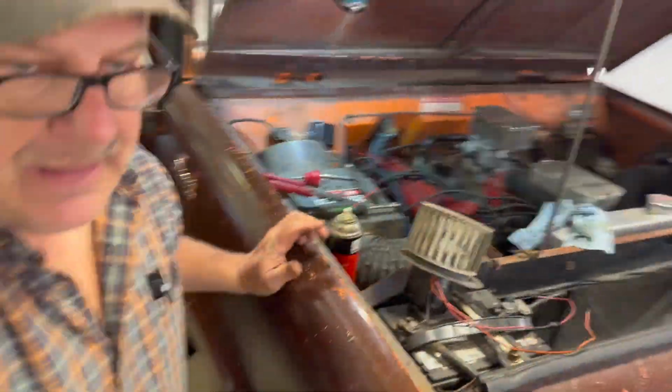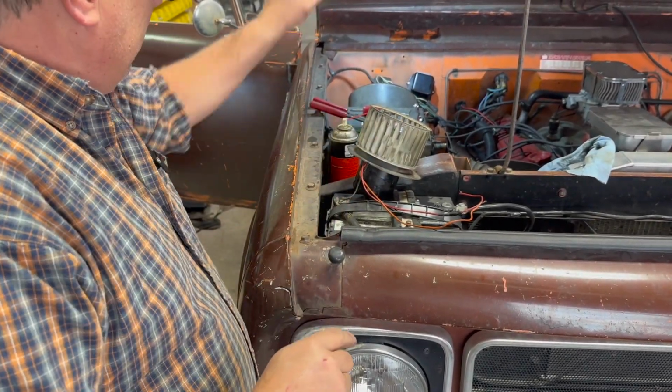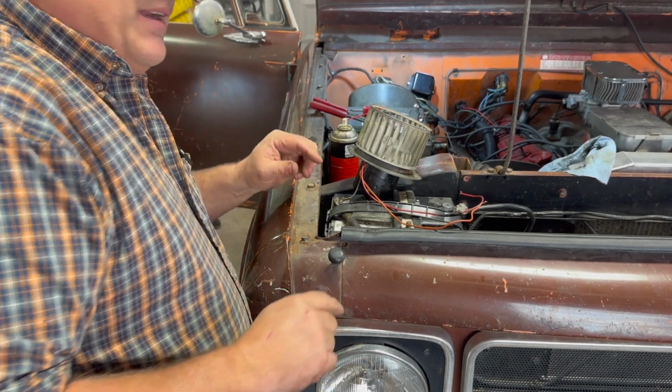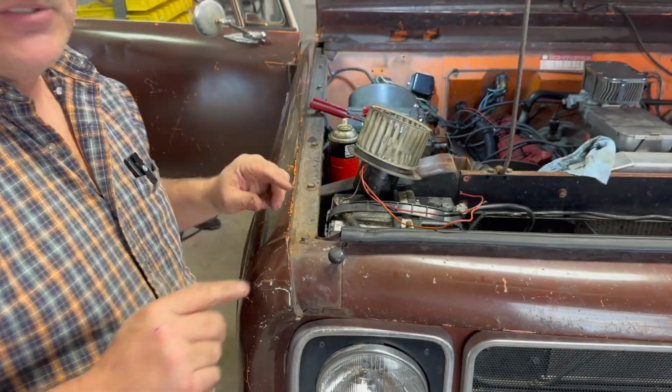Well, let's get this put back in. We know this spins now. We know it works. And then we'll work on the wiring. But I'll get that back in there first and try to find a couple more screws to fill in the ones that were not in it. Get those things put back on the firewall.